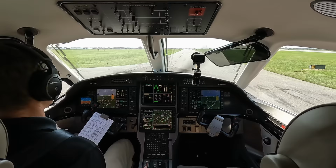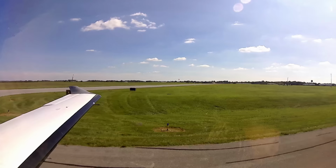Lancaster ground, Alpha 14. Beautiful day here. Alpha 14's in area 2, would like to cross Hotel to area 1.